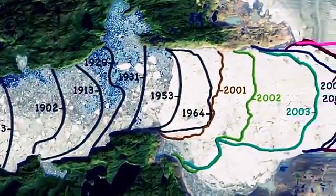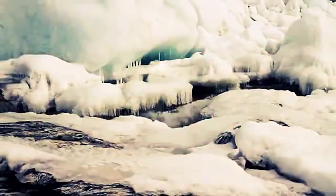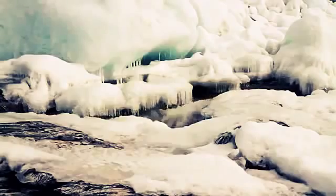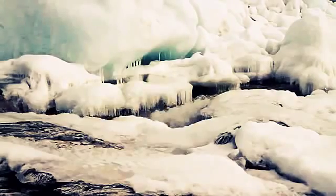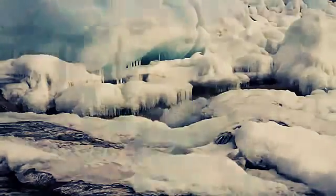One reason, scientists say, is that water seeping down into its base is acting like a lubricant. Another is that as the glacier thins, it's more likely to break off or calve when it interacts with warmer ocean waters.